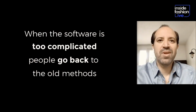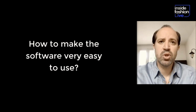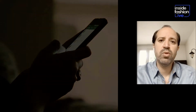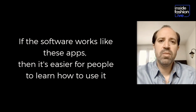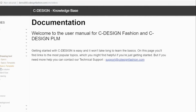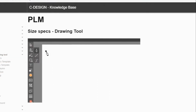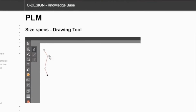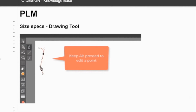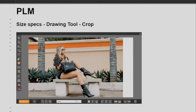We decided to reinvent the way we can use this tool. We are really influenced by social media, by new apps, that kind of thing. So the way to use software must be in that way today. We want people also to be able to learn it by themselves. So we created a full knowledge base with multiple videos explaining how the tool has to be used. And people really love this kind of stuff.